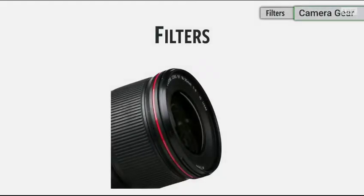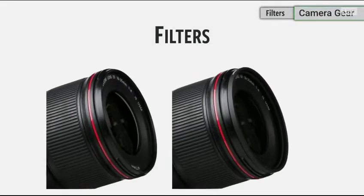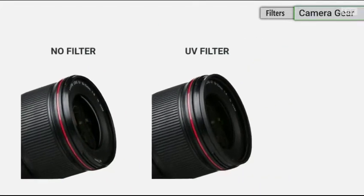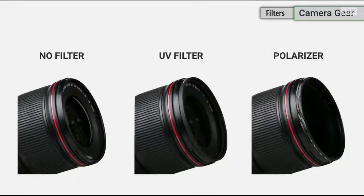Okay, we're going to do kind of the round robin quick stuff of different other accessories. I do like to use UV filters. They protect the front of the lens, and then I don't have to bother about using lens caps. One of the most valuable filters to use for travel photography is the polarizing filter.